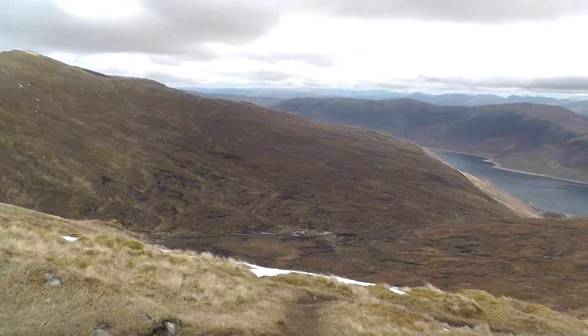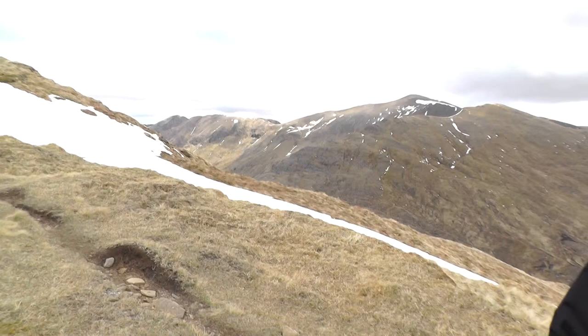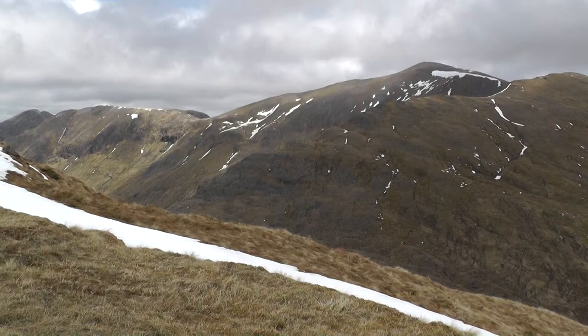Here with the tired legs. Aye. And there's some of the other northerly Munros in Glen Shiel.